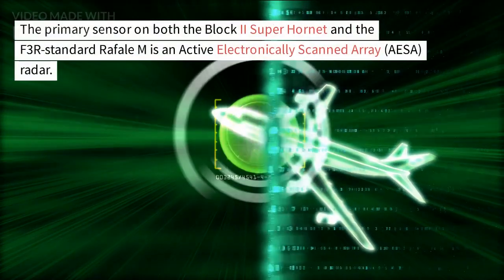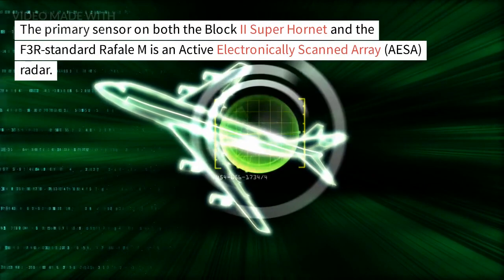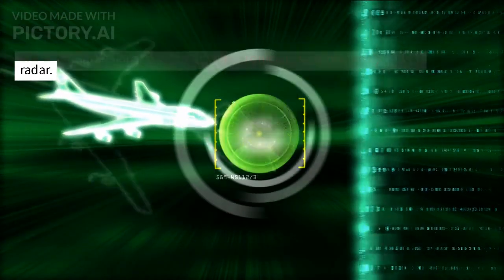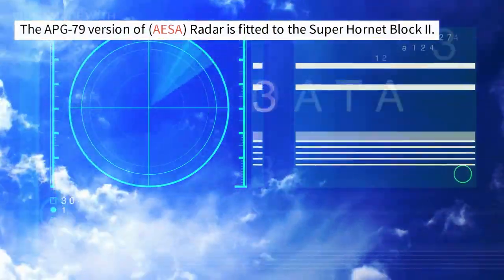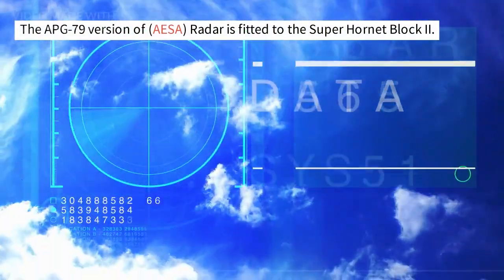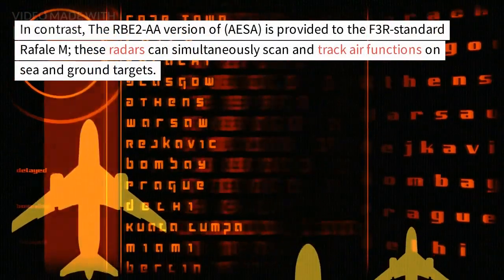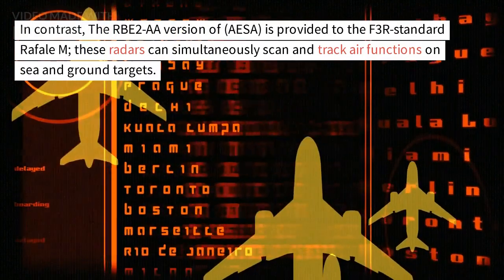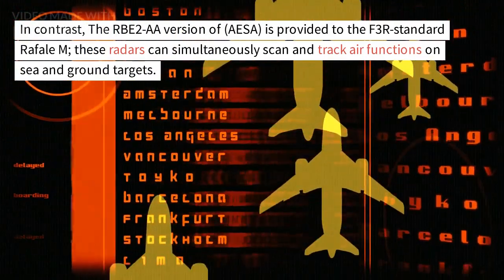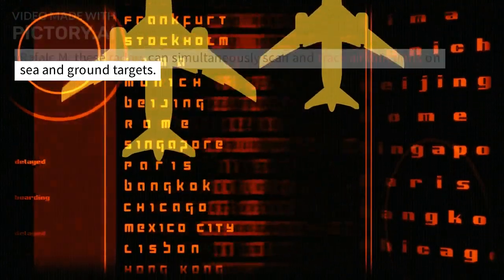The primary sensor on both the Block II Super Hornet and the F-3R standard Rafale M is an active electronically scanned array, AESA, radar. The APG-79 version of AESA radar is fitted to the Super Hornet Block II. In contrast, the RBE-2A version of AESA is provided to the F-3R standard Rafale M. These radars can simultaneously scan and track air, sea and ground targets.